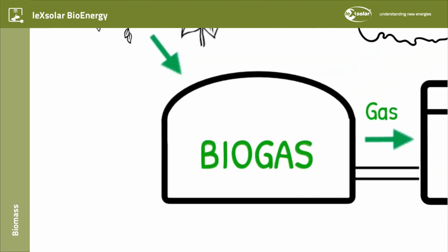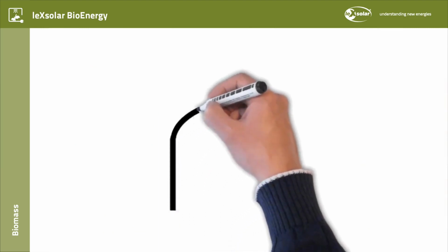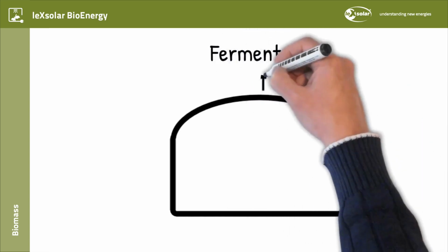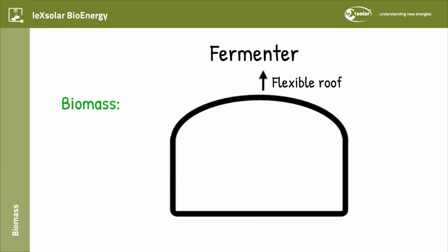In this video, you will learn how biogas plants work and why they can be a very important part of the energy transition in the future, even though a further expansion of plants in Germany is probably not sensible. The central process in a biogas plant happens in the fermenter. This is the usually round container with a flexible roof, a kind of bubble that can be seen from afar in biogas plants. Biomass is fermented in the fermenter.